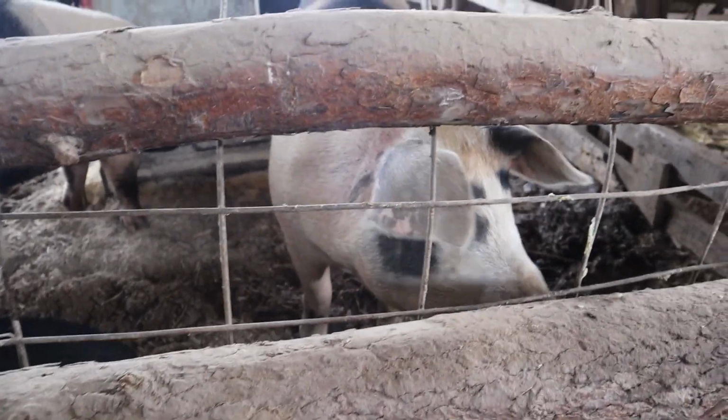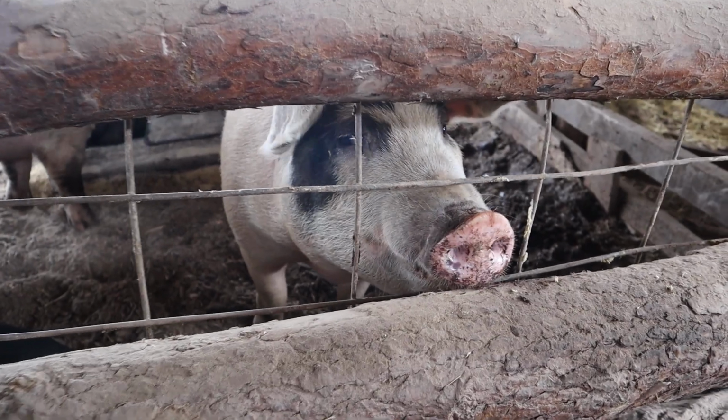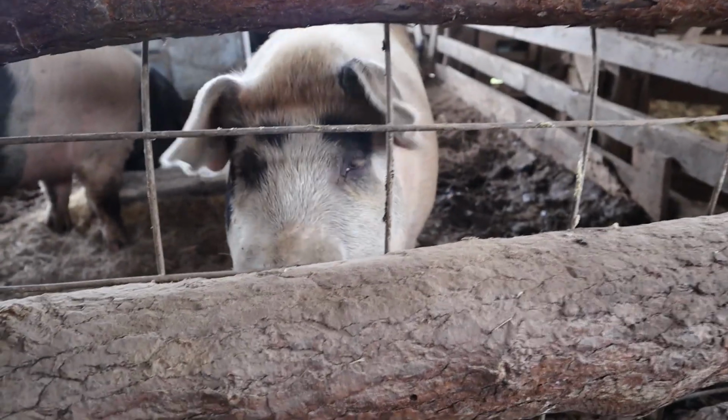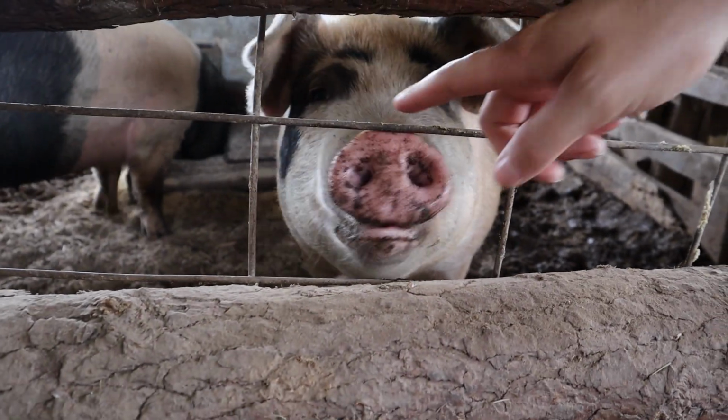Water. Careful. Yeah, see that pig nose? My goodness, there's a big pig! Hi, big pig! Pig nose.